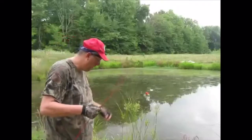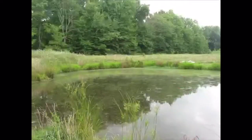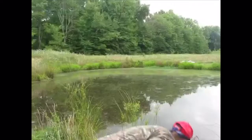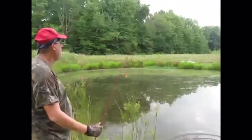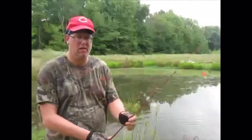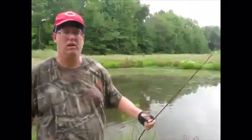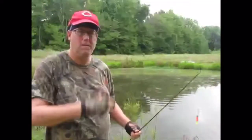Alright, got himself off. Another quick release there. Let's see if we can get him back in the water. There we go, baby. Go in there and grow up so I can catch you again. But yeah, that's a good sign. That proves there's some bass in here, and that's exciting. So I'm going to throw this beetle spin back out there and see if we can't catch a bigger bass.